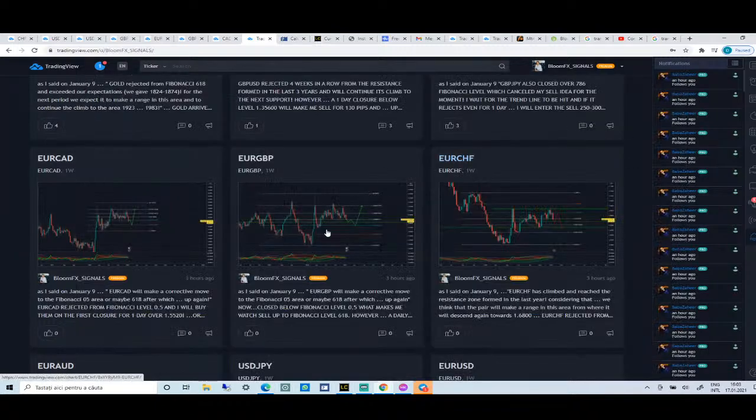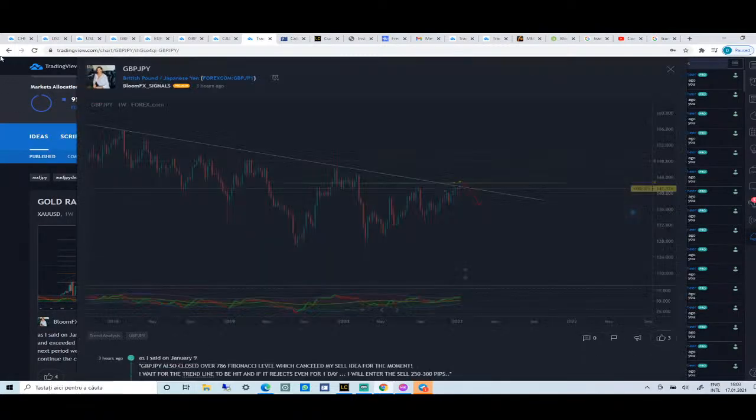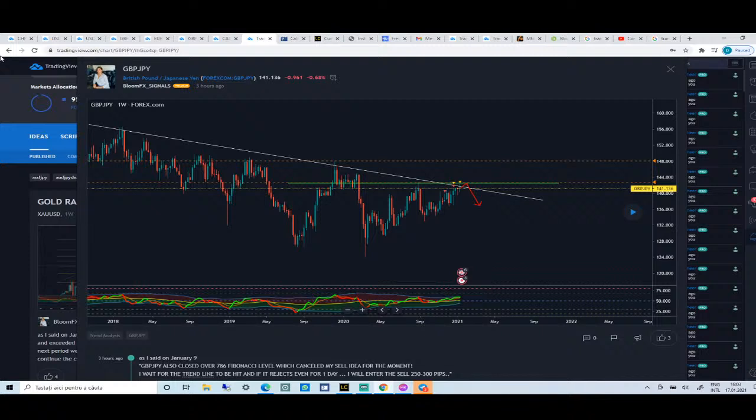And again, please have a note that this pair may be influenced in the short term by any news about the vaccine, and you have to wait for a confirmation before going into a trade.